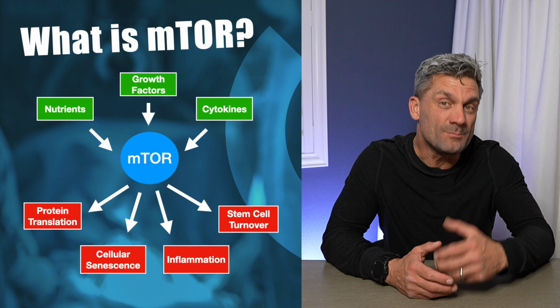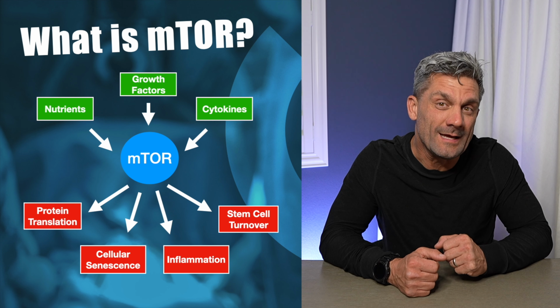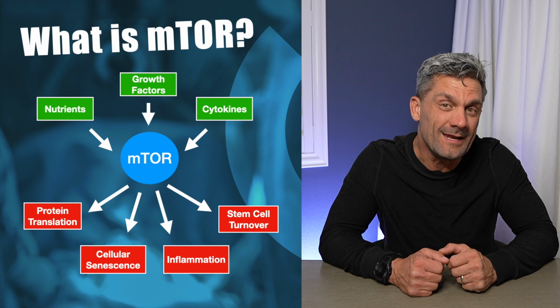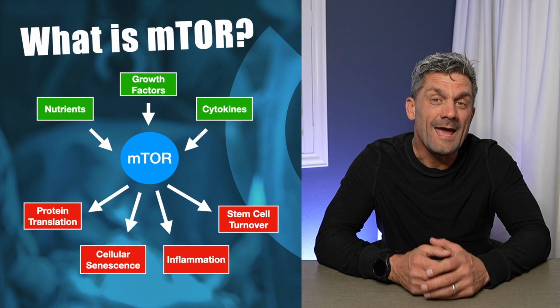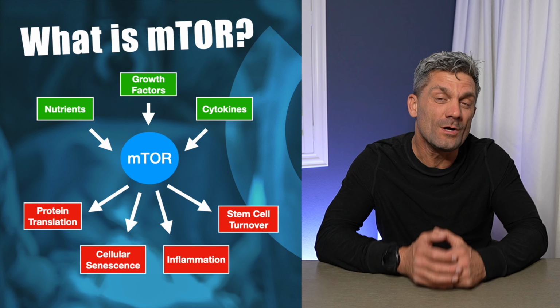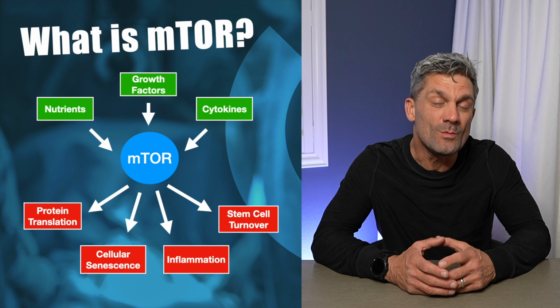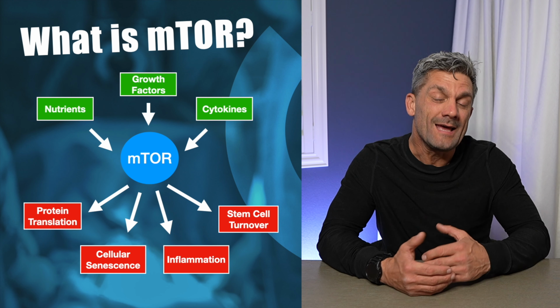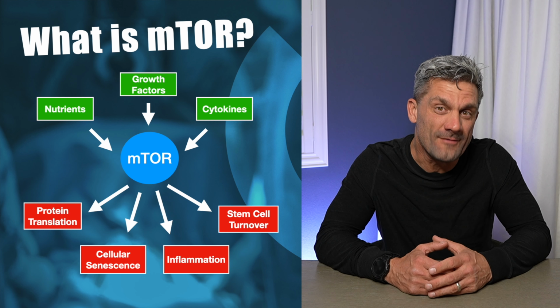Well, one is protein translation. So if we have abundance, if we have a lot of nutrients, mTOR is going to be activated and we are going to make more proteins. We're going to be anabolic. Now, since we are anabolic and we're in a period of cellular growth, we're going to inhibit autophagy, and so we get cellular senescence. We get an increase of those cells that are senescent and non-functional.